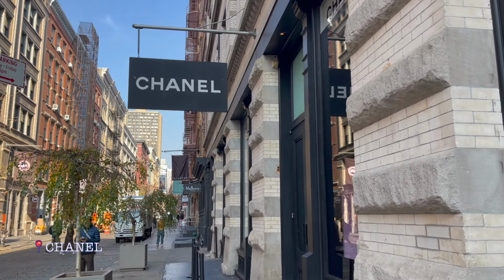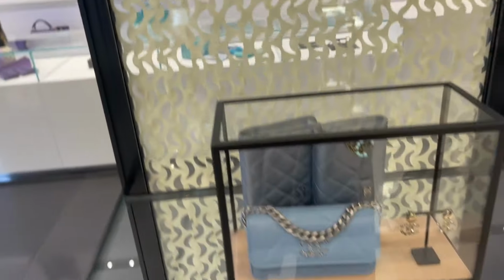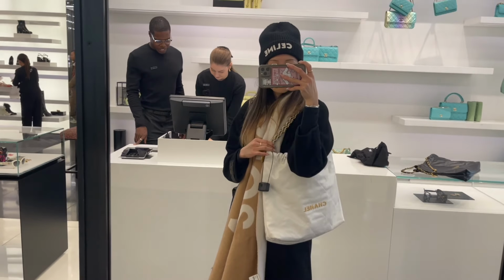When I passed by Chanel, there were no lines. And if there's no lines, you just have to go in. So I just checked out some of the new denim collection while I was waiting for my SA. Nothing special that I would want here, but I did want to try on the Chanel 22 because I've never tried it on, and I'm not really liking it.